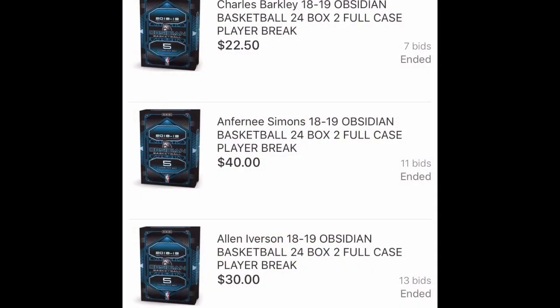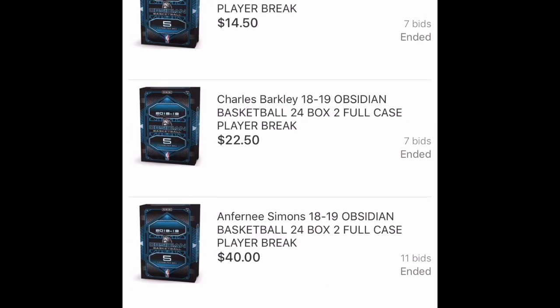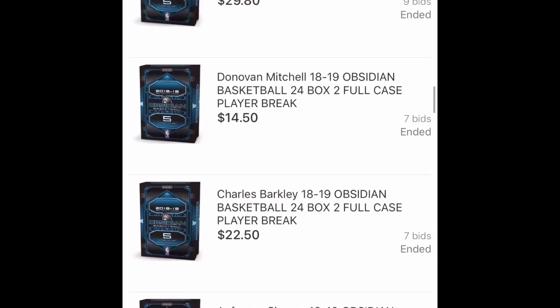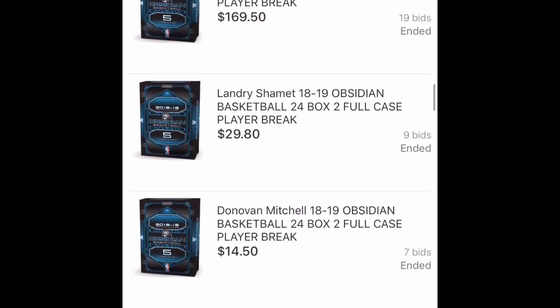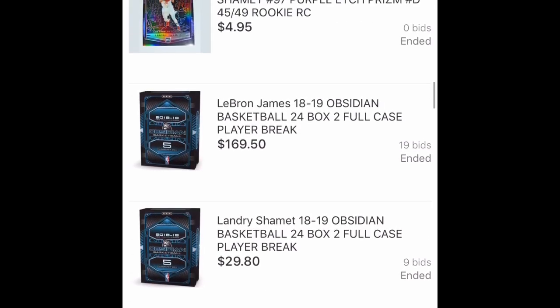All right, so starting off, I figured we would take a look at a few of the items that were on my watch list that have ended in this past week. And we're gonna start with a bunch of Obsidian case break players. So these are just a few of the players I was looking at, and this is actually a 2 case break. And some of these went for pretty decent prices. Some of them I thought were a little expensive.